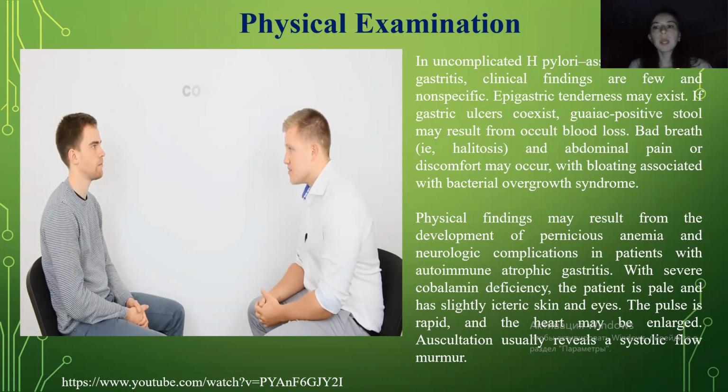Physical findings may result from the development of pernicious anemia and neurological complications in patients with autoimmune atrophic gastritis. With severe cobalamin deficiency, the patient is pale and has slightly icteric skin and eyes. The pulse is rapid and the heart may be enlarged. Auscultation usually reveals a systolic flow murmur.